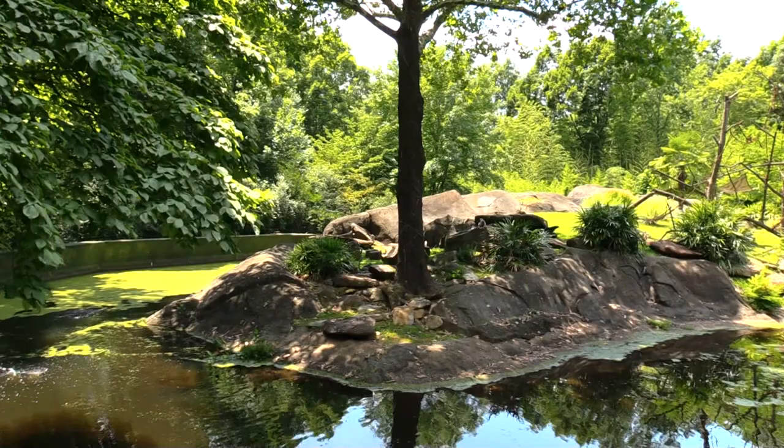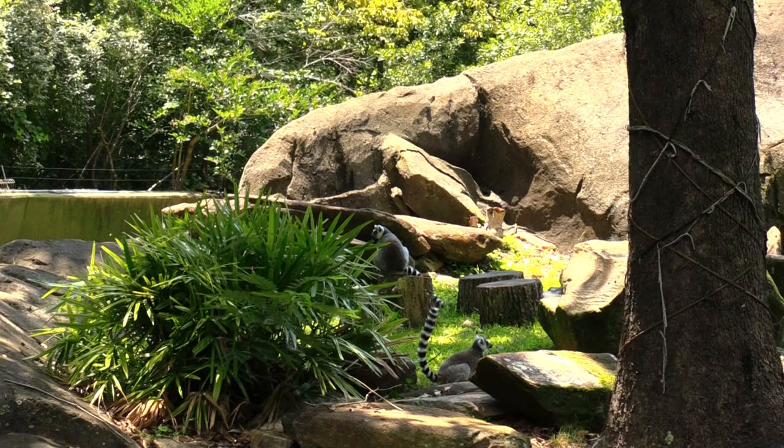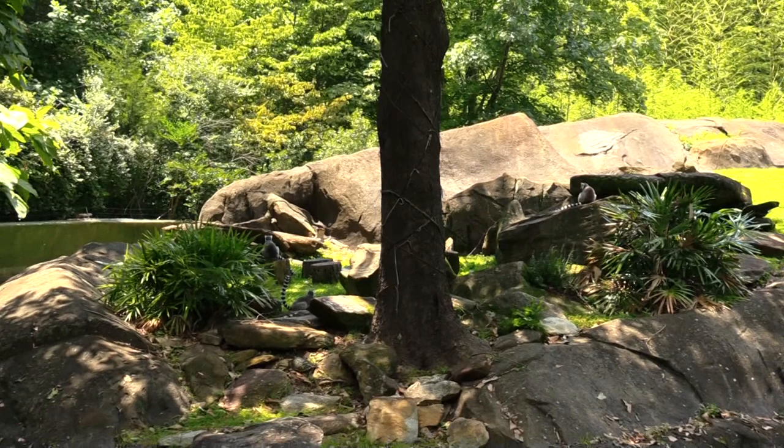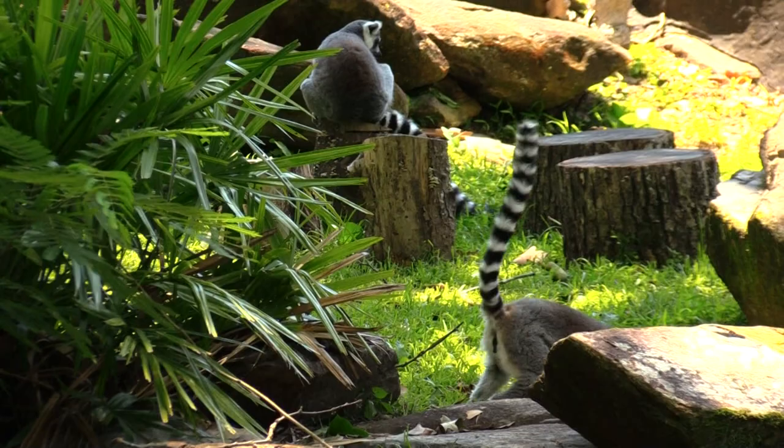A lot of the ring-tailed lemurs are out. I've yet to see any of the red-tailed lemurs. But hey, at least I get to show you the ring-tailed. They're the most popular breed of lemurs anyway. Rico lemurs.